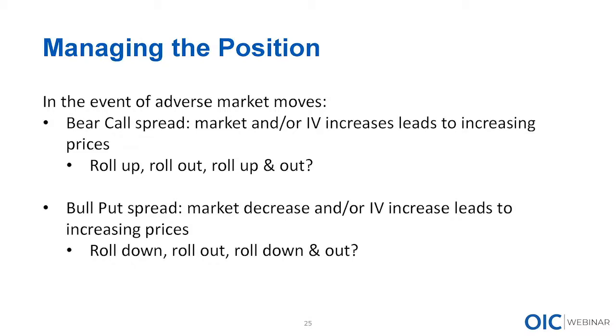Obviously, we want shares to decrease in value, flat shares or lower shares, or a decrease in implied volatility. Remember, periods of high implied volatility, high option prices, the idea being is if we sell something at $3, we would like to buy it back cheaper. If we can buy it back for $1 because volatility decreases or because the market decreases, all the better.